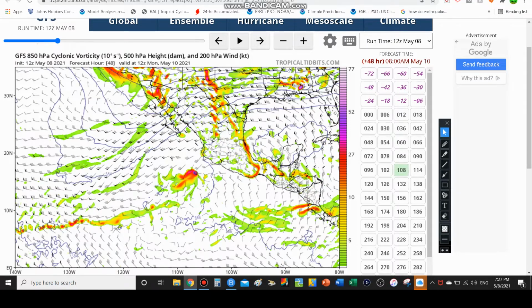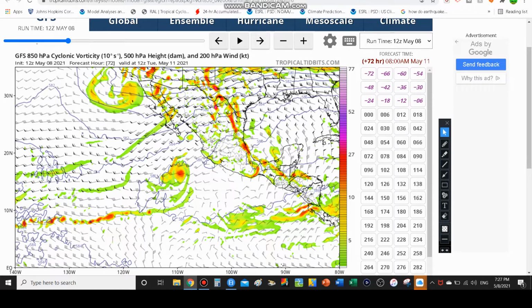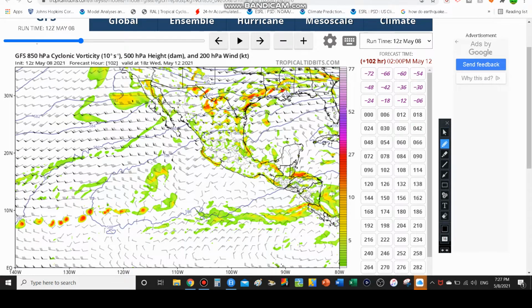And then by early Monday morning, you can continue to see that the area of energy gets a little smaller. It's becoming more compact, but the energy itself is also getting a little bit stronger. That's what the strengthening is doing. This storm is packing itself to get a little tighter. And then by Wednesday morning and afternoon, there's really not much left of this thing.